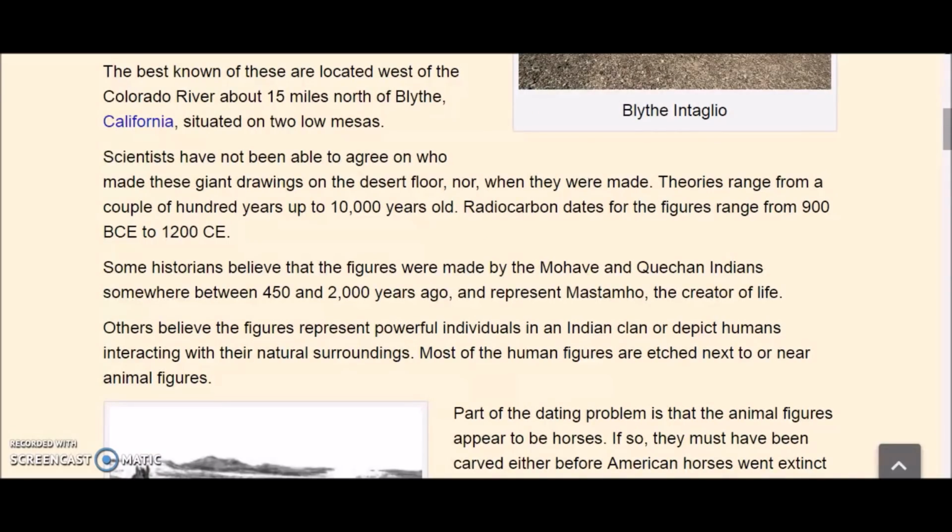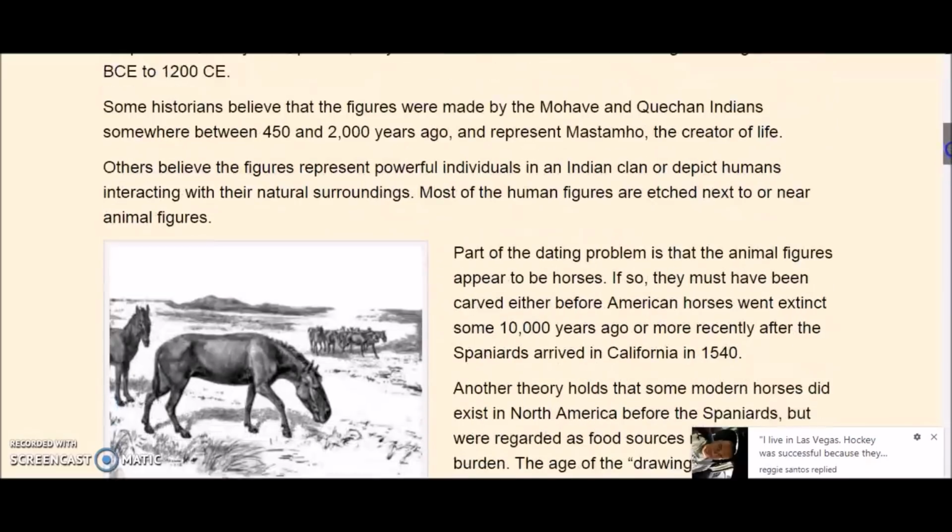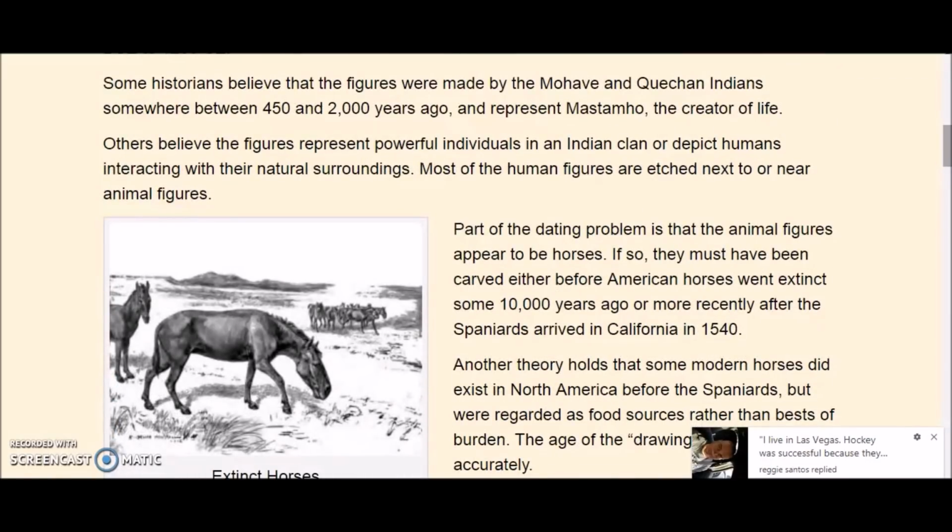It says, scientists have not been able to agree on who made these giant drawings on the desert floor, nor when they were made. Theories range from a couple hundred years up to 10,000 years old. Radiocarbon dates for the figures range from 900 BC to 1200 CE. So if you have people living around these glyphs, you're going to have a whole wide range of carbon dating. Some historians believe that the figures were made by the Mojave and Quechan Indians somewhere between 450 and 2,000 years ago and represent Mastamho, the creator of life.